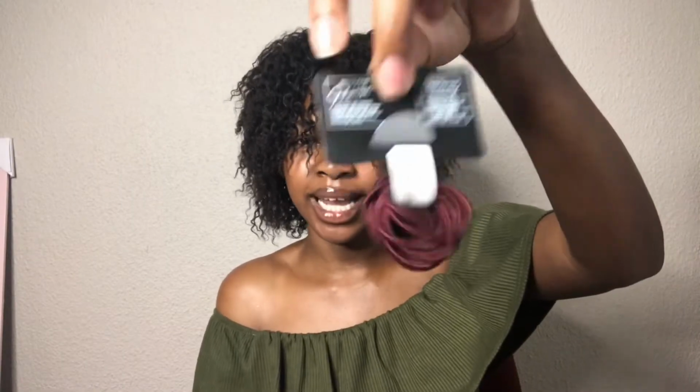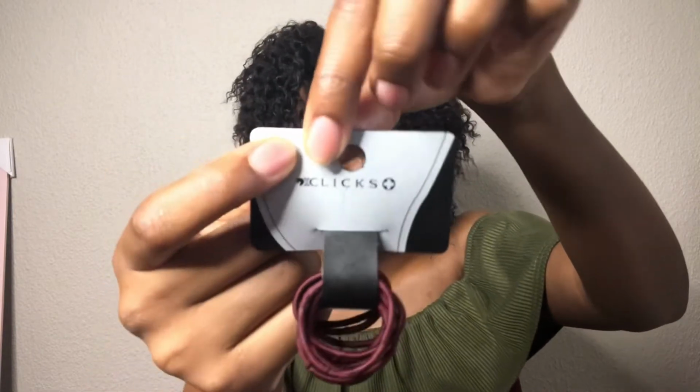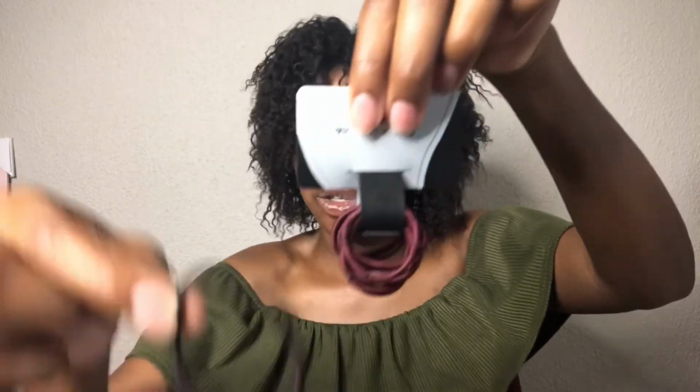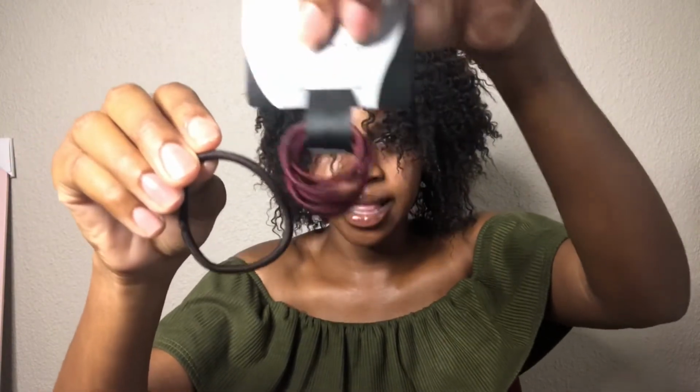So I went for these seamless hair ribbons, and yeah, I haven't had any hairballs stuck in my ribbons yet. I also have these little mini elastic bands that I keep in their container. As you can see, they're from Clicks. And to show the mini size, here's a normal size scrunchie and here is this scrunchie.